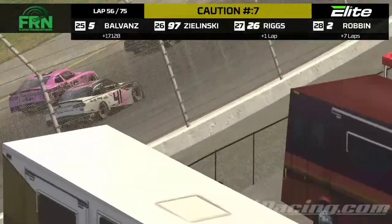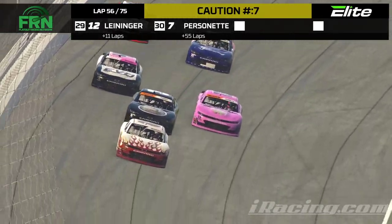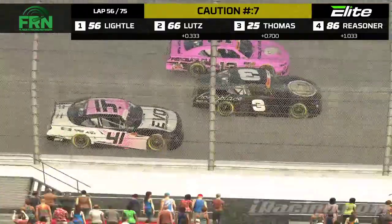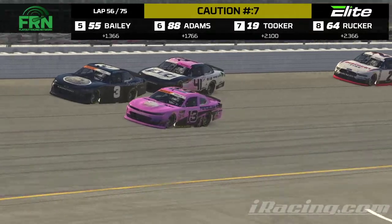Ryan Lutz did not let Tate Lytle get away on that run. And so, again, like we had seen before when Tate Lytle had stayed out, he was not able to get away from the field. He definitely is able to on the fresher tires, though.